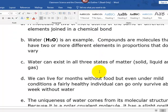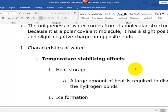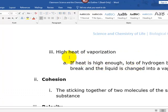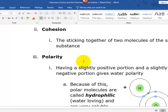Kind of went over that. Water is a polar molecule. It can exist as a solid, liquid and a gas, which is pretty amazing. It has a very high heat of vaporization, meaning it can actually get really hot before it starts vaporizing. So that's a good thing. It does help stabilize our body temperature. There you go. So high heat of vaporization. But it does stick together, because, like I said, it has a negative end and a positive end.